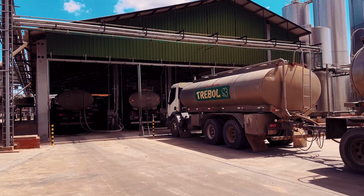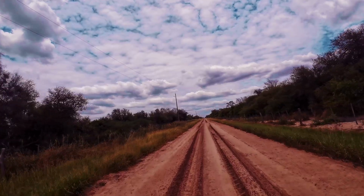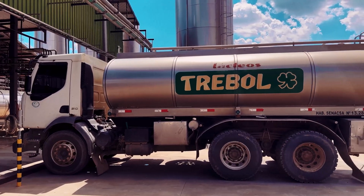Pretty soon you start counting, you'll see how. So those trucks, they go out to all the farms every day. So what happens if it rains? Are they driving on those muddy roads? Yeah, they have other tires.